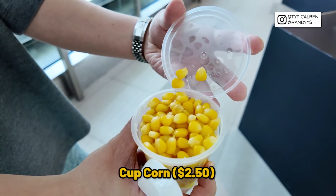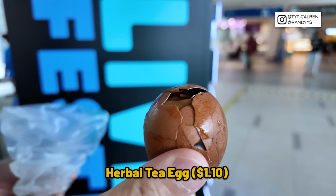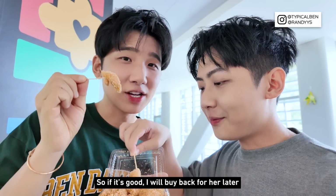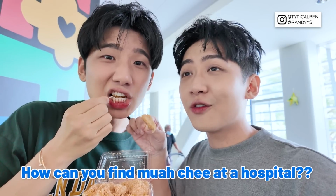This is $2.50. And I also got mochi, so this is $3.20. And also one herbal tea at $1.10. So you know mochi is Miss Hippo's favorite. Yeah. So if it's good, I think I will tap out for her later. I just want to say, how can you find mochi at a hospital?